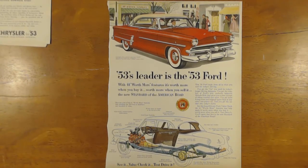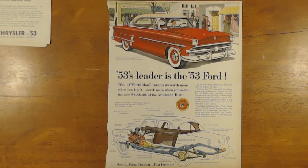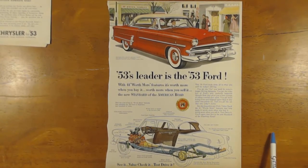Ford. This is an emblem that says 50th anniversary of Ford, 1903 to 1953. Here are a few of the 41 worth more features that established the '53 Ford as America's new standard of value. This says Crestline here on the side. Nice color.